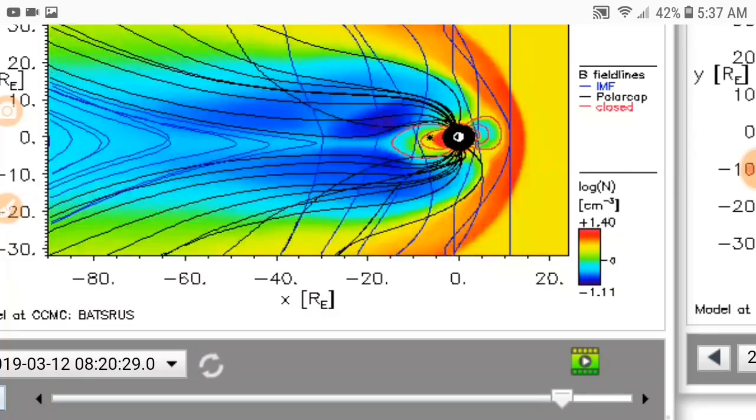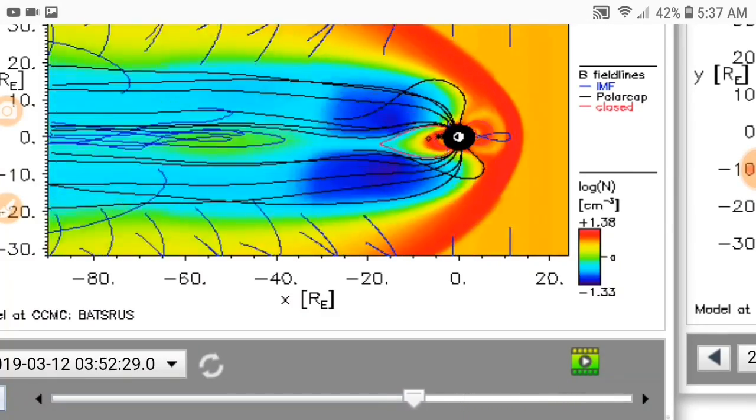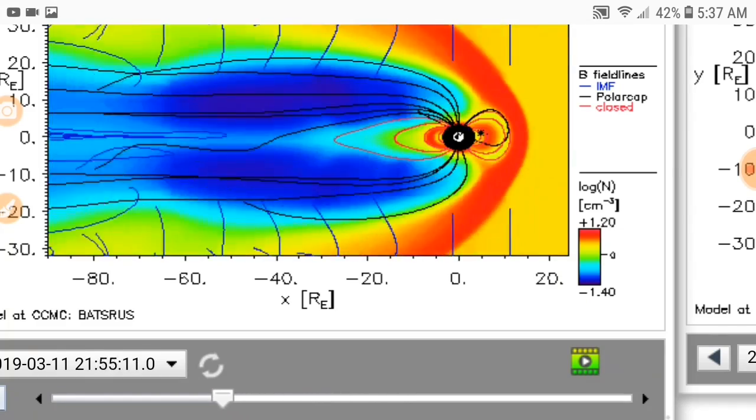All right. Now, I know we've talked about these little, I call them curlicues or spirals or whatever you want to call them.